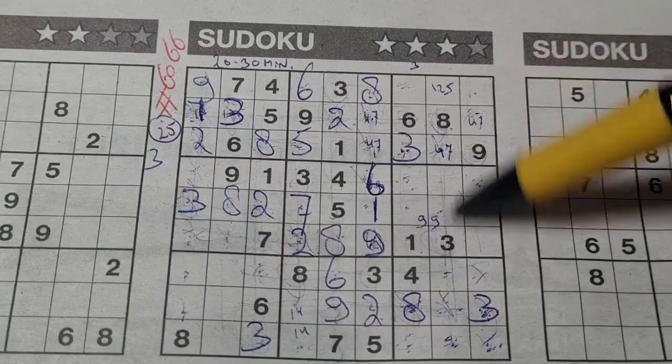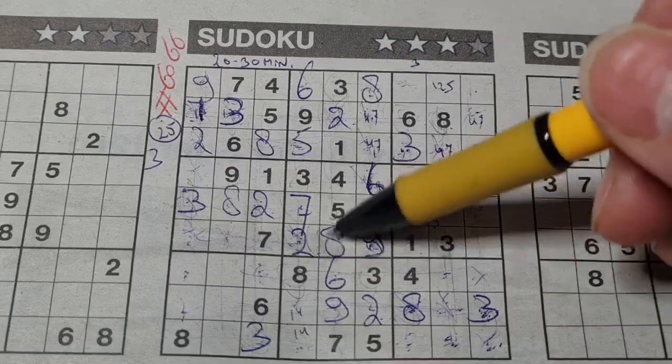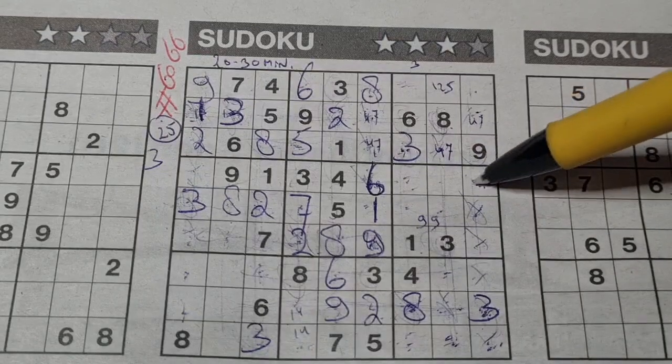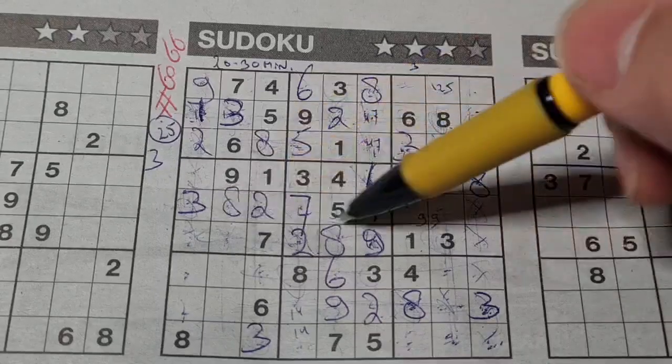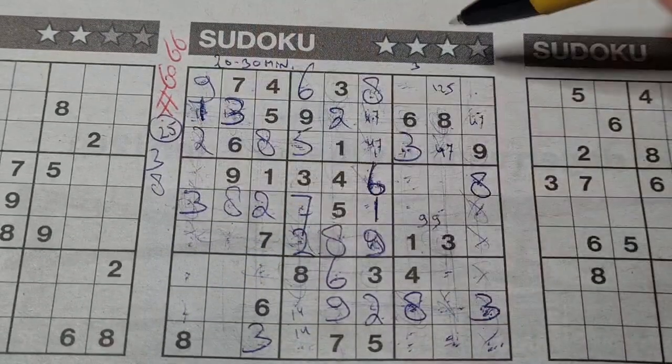8 in this column, 8 in the column next. On the last column, only 3 places left for the 8 should be here, here or there. We see an 8 in this row, no 8 there. Here an 8 in the middle row, no 8 there. So the only place left for the 8 should be there. And all the 8s are used. Digit number 2, number 8.